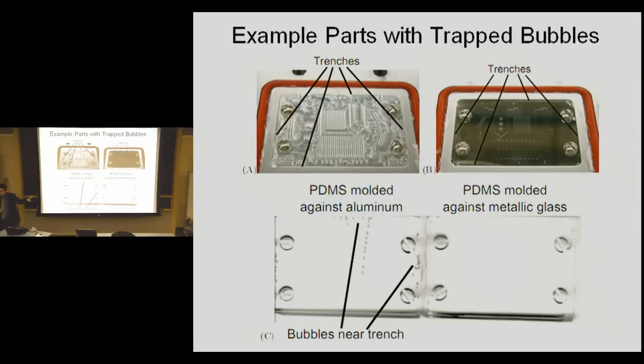So what I'll show you here are cured parts. And what you see is the stream of bubbles emanating from this edge at this point. So what you can do is spin a little bit longer to avoid this type of problem. But in the cases where you don't, you can have bubbles that get trapped in a trench. They don't dissolve completely into solution.